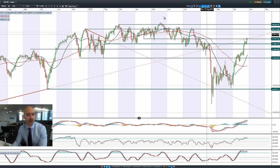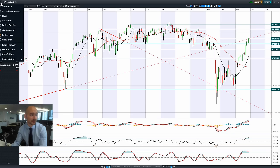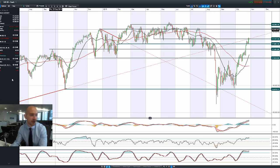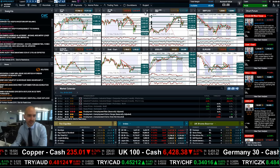So if we have a look at the US 30 now, and we add my tool on here, we can see that we are only 3.13% away from breaking an all-time high on the US 30. 3% away from an all-time high. We broke through 17,747. We're bang on that line at the moment. Next potential resistance is 18,112 on that market. Very interesting times.